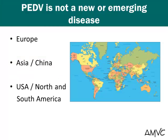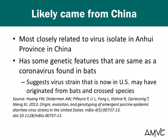PED is not a new or emerging disease, although it's new to us and it's been getting a lot of excitement here in the U.S. recently. It was identified in Europe back in the 70s and pretty much spread through most European countries. In Asia and China, it was identified in the 80s and has become really important in the 2000s, and from 2010 on, they've really been struggling with it quite a bit over there. And now we're just getting used to it over here in the USA with introduction in 2013. It's most closely related to virus isolates from China, and it has some genetic features that are similar to some bat coronaviruses.